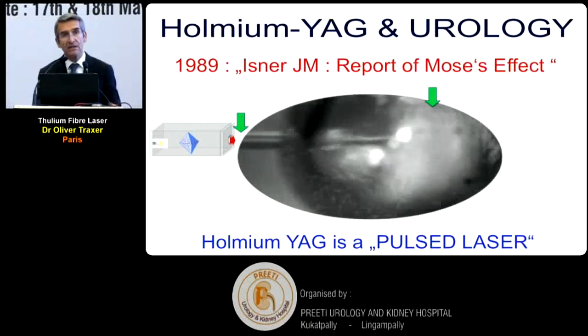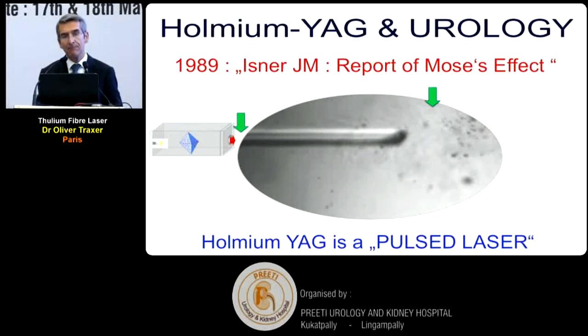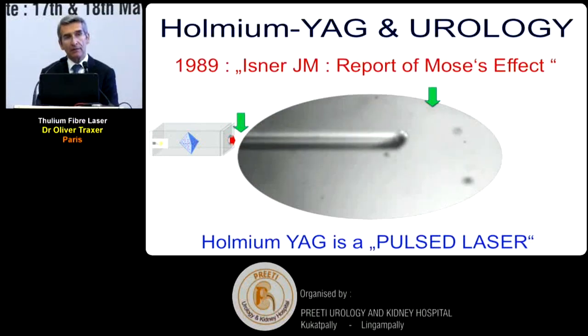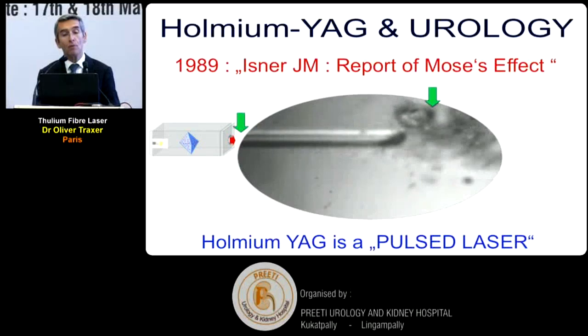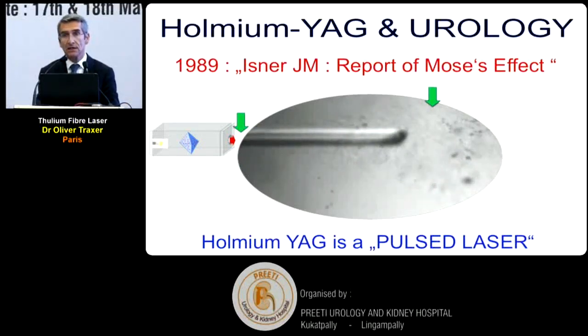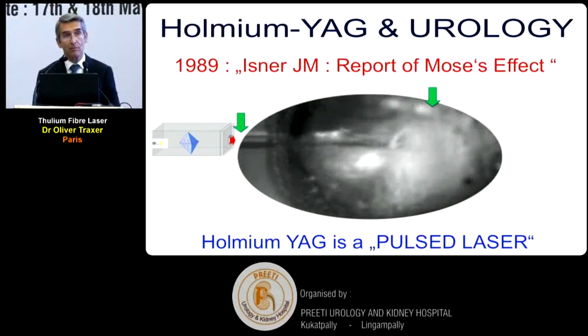And this effect that you produce into the water or in saline, it means these bubbles. You see the bubbles, they increase and then they collapse. That's what we call the Moses effect. It's a physical effect, and it was described in 1989 by Isner.